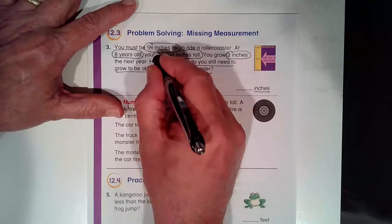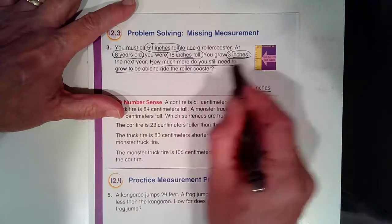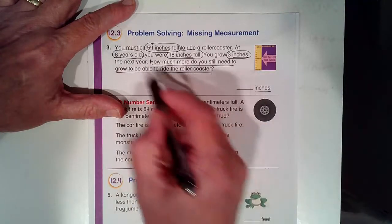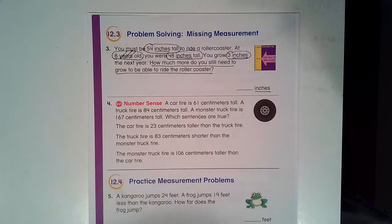54 inches, 48 inches, 3 inches, 8 years. If I'm trying to find out inches, then I don't need to know the number of years. So I don't need that for my problem. All right, let's keep thinking.